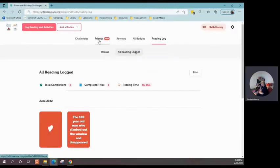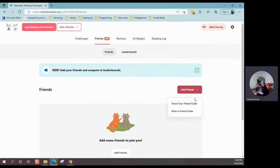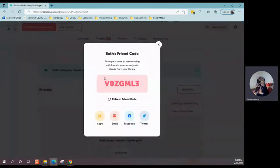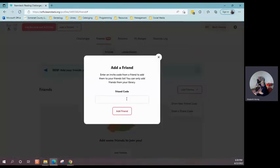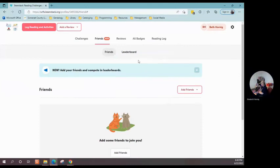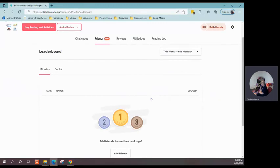They've also added something new this year to Beanstack. If you click on Friends, you have a group of friends that like to read. And are they competitive? Well, this will be right up your alley. So if we go to Friends, click Add Friends and click Share Your Friend Code. This will give you a code that you can then send to your friends. And then when they log into their Beanstack account, they can go to Add Friends, enter a friend code, and enter that code into this slot. And then you'll be able to compete with each other. It has a leaderboard here, and it can show you how many minutes you have read compared to your friends. So that sounds like a lot of fun as well.